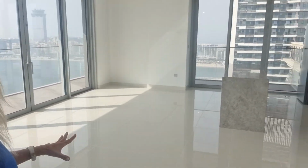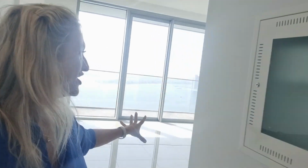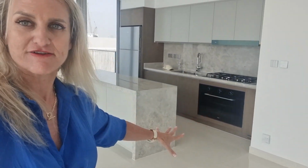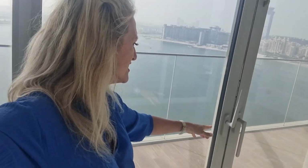So this is, we've just walked in, so front door. Let me just take you back as if we're walking through the front door. So here's the door. We walk in and we come straight into our open plan living, lounge and kitchen. So very, very light. Look at this, it's absolutely stunning. Now the minute we go out this door, I want to go outside and take you to see the beach. It's going to get really hot and steamy.